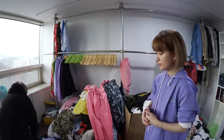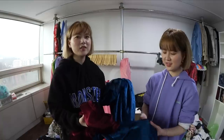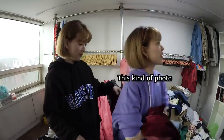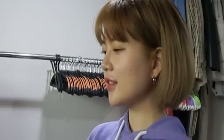And these two pieces. Oh, isn't this the one that you dropped in the toilet? Oh, that's a belt? Yeah, it's a belt. I dropped the belt in the toilet at the public restroom in Japan. This is the one that we took a photo with, like this. But I think it's a good statement piece for parties. I think we should keep it.